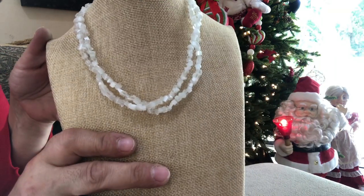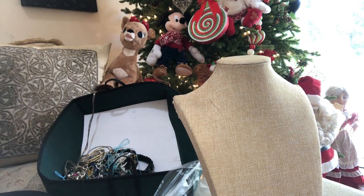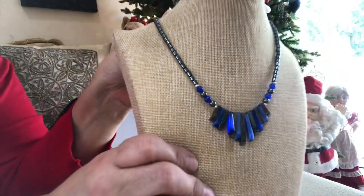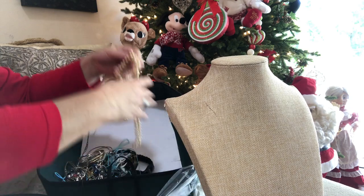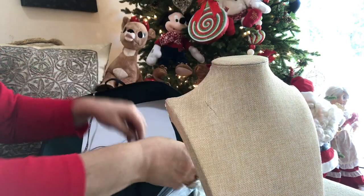There's, it looks like white quartz. That's 1. Here is a beautiful hematite one. Let me put it together to show you. Oh, I'm not going to put it together. There it is. That's 2. You see how pretty that is? That one's 2. These vintage pearls are 3.